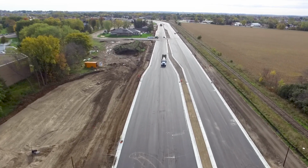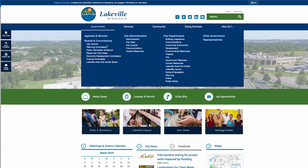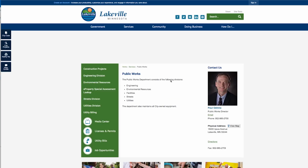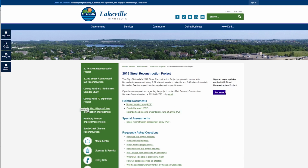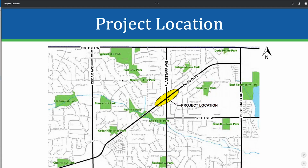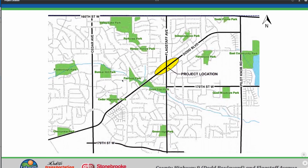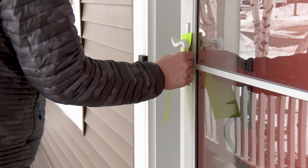To stay informed, each street reconstruction project's page on the City of Lakeville's website will continue to be updated. On the project page, you can also sign up for a weekly email update from city staff. Updates cover each phase of the project and describe what happened during the week and what to expect in the coming weeks of the project. Time-sensitive notices will be delivered as door hangers on your front door.